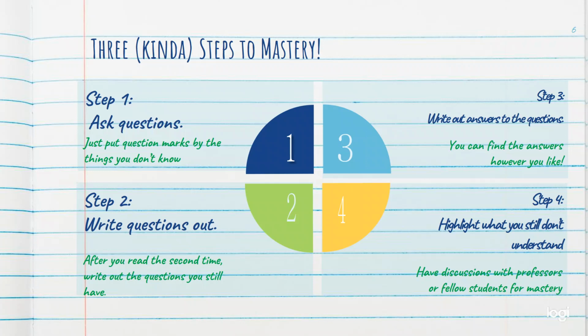So the first time you read, you're just going to put question marks by the things you don't know. The second time you read, you're going to take those question marks and write them out into actual questions, right? And then the third time you read, you're going to write out answers to those questions. Now there are some tips and tricks within these and we're going to talk about those later, but those are the three basic steps, right?